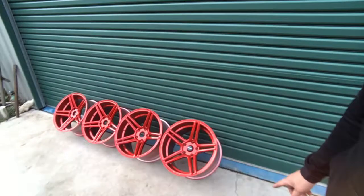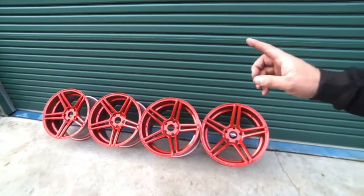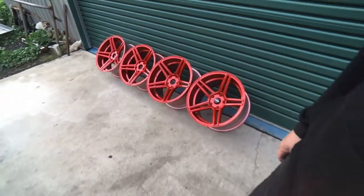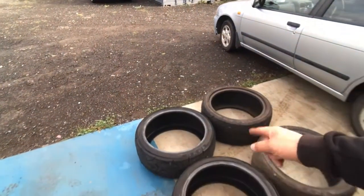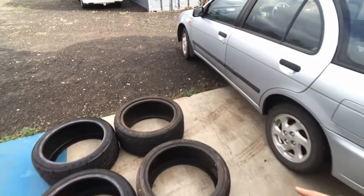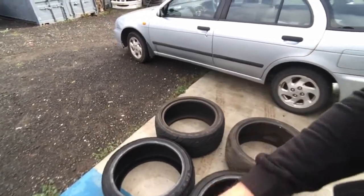But we have here, the two up the front are 18 by 9 inch for the front runners at plus 18, and then the rears are 18 by 10, I think, at plus 20 from memory. The tyres that we have are a 235/40/18 for the front, and then a 265/35 for the rear. I certainly won't run a 265 on the rear in normal driving or normal drift events.